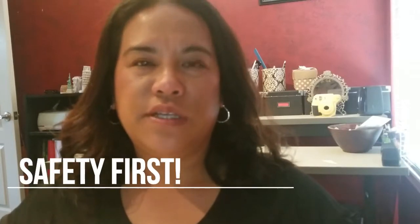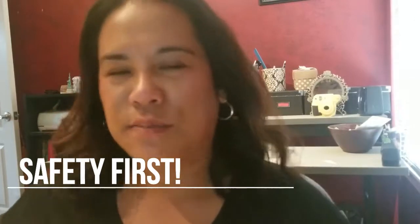So what I really enjoyed about the car was the safety features. So there's a lot of fun things about the car, but what I really enjoyed and appreciated were the safety features that come with the car.